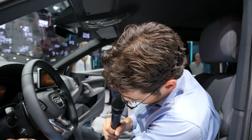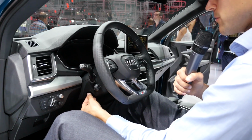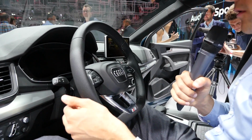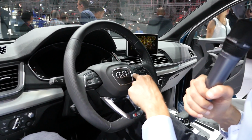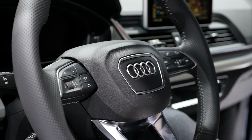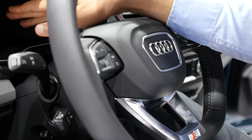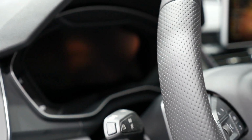The steering wheel will also be adjustable electronically in this case, in the lower trim levels than in a manual version. The single frame grille from the front is repeated here at the inside of the steering wheel, and the S-Line also in the interior package. And the new Q5 will also feature the Audi virtual cockpit. Let's see if we can activate it. Yeah, there it is.